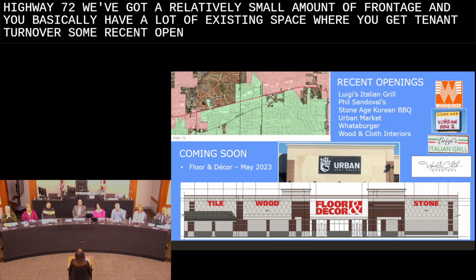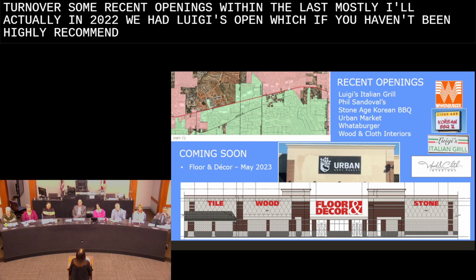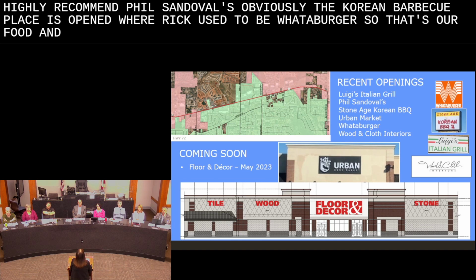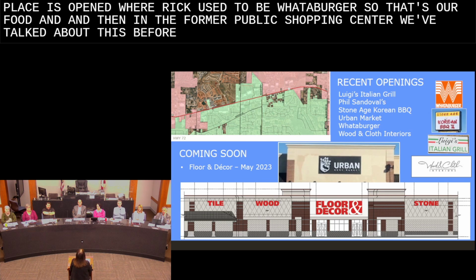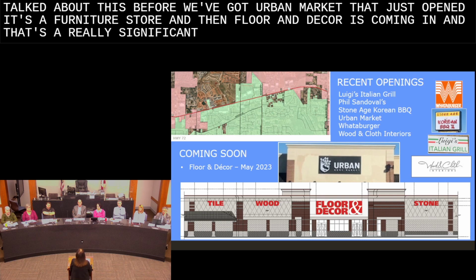Some recent openings, actually in 2022, we had Luigi's open, which if you haven't been, I highly recommend. Phil Sandoval's, obviously, the Korean barbecue place opened where Rick's used to be, and Whataburger, so that's our food. And then in the former Publix shopping center, we've talked about this before, we've got Urban Market that just opened. It's a furniture store, and then Floor and Decor is coming in, and that's a really significant tenant, not only for the center, but for the city.